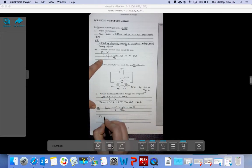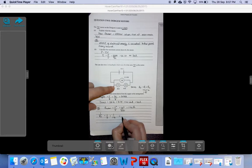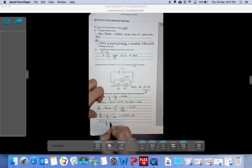And then if you looked at R total, you would have got 1 over 8 from this branch plus 1 over 1.96, because these two things are in parallel. Sorry, that's 1 over the total. Okay, and if you sort all that out, R total becomes 1.57 ohms. Once you've got R total for the whole circuit, then obviously I is just V over R total. So that's then 70 divided by 1.57. But that again still gives you the same answer.